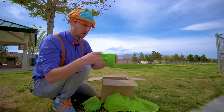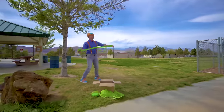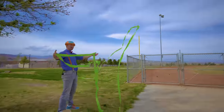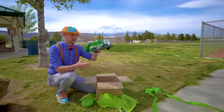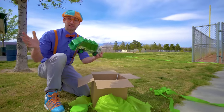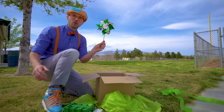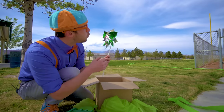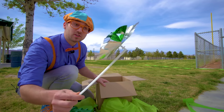Ooh, look, more green things. Whoa, this is ribbon. Whoa, that's awesome. Green garbage truck. Green, green, green, green. Picks up a lot of garbage. This actually might be for recycling. I don't know. Oh, look. When wind goes right here, like this. Uh-oh. Whoa-oh. This is broken, but it's certainly really shiny though.